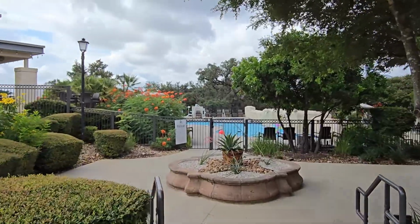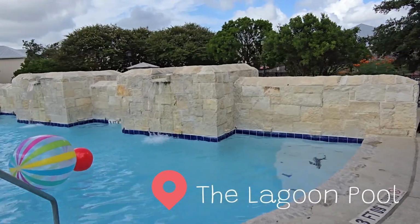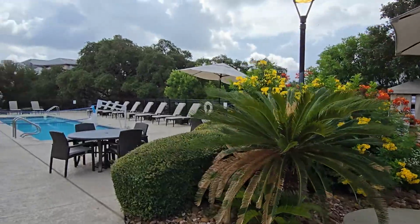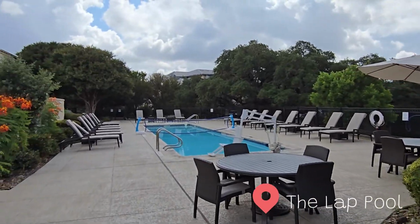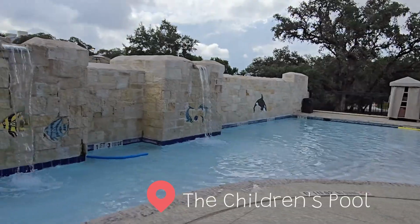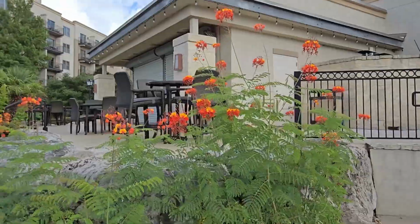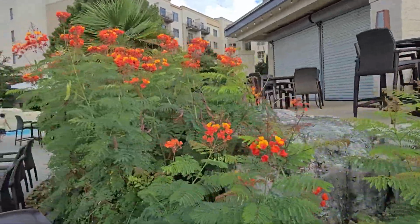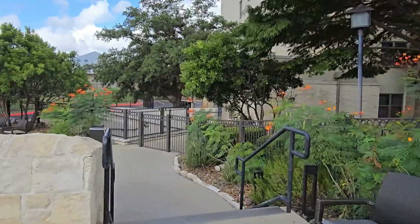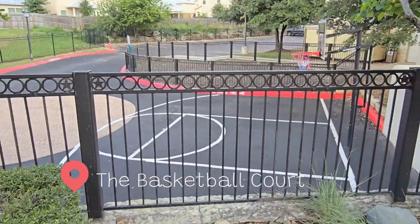And for those looking for a swim, the property contains 3 pools, the first being a lagoon-style pool with attached hot tub, the second being a lap pool, and the third a zero-entry pool for children. Additionally, up the stairs from the lagoon pool is the Tortuga Bay Pool Bar, which, as far as I could tell, offered a smaller selection of canned alcoholic beverages, though I think you may be able to also buy snack foods there as well. There's also a basketball half-court, though it seems more like an afterthought add-on.